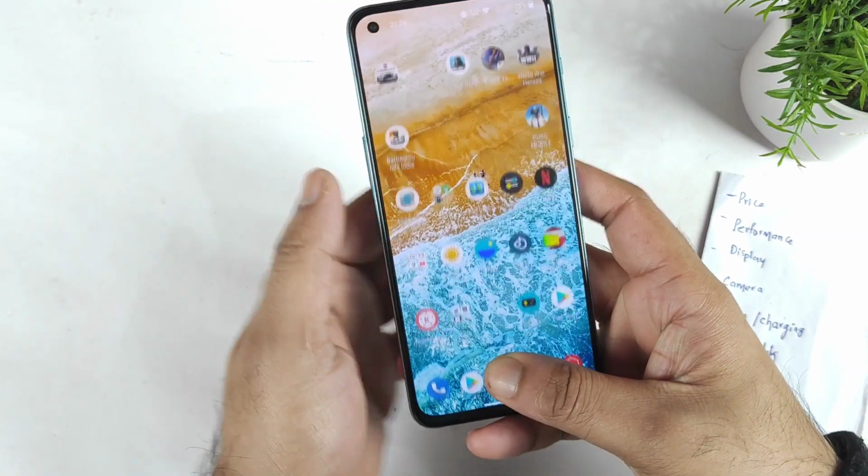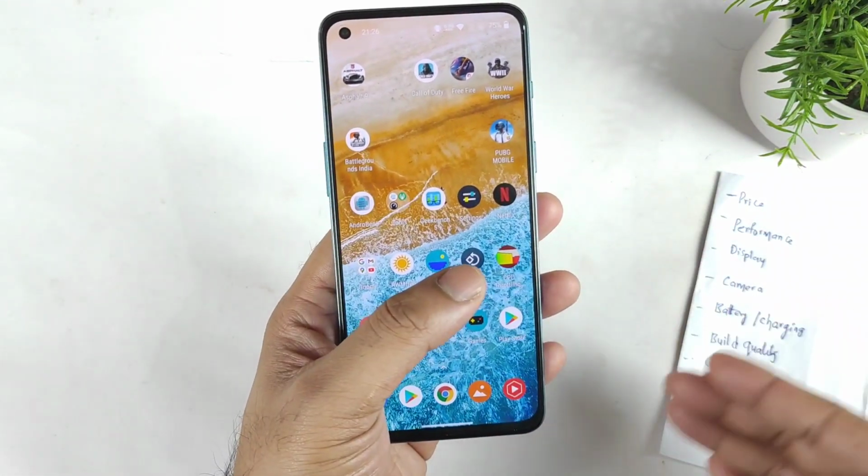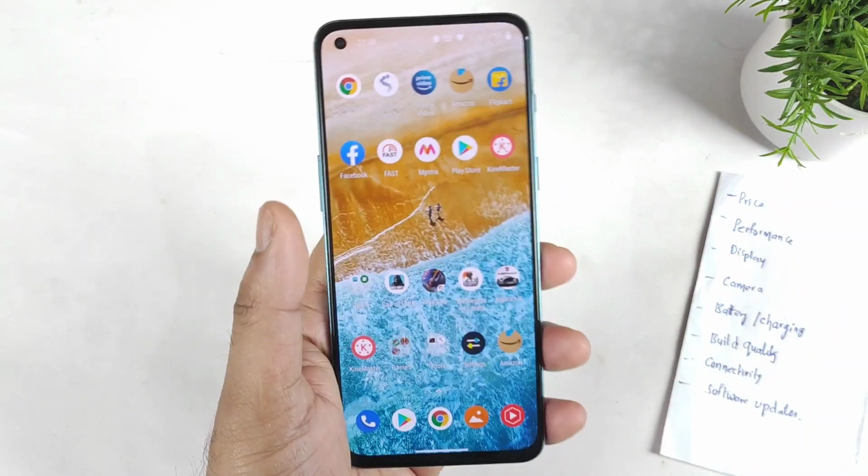In case your budget is kind of short, right now with the 3000 discount, you can actually get the OnePlus Nord 2 device for 27,000 rupees.